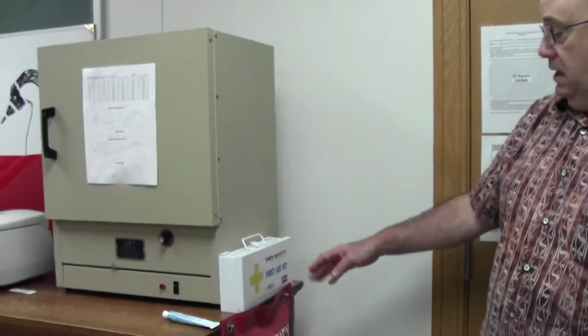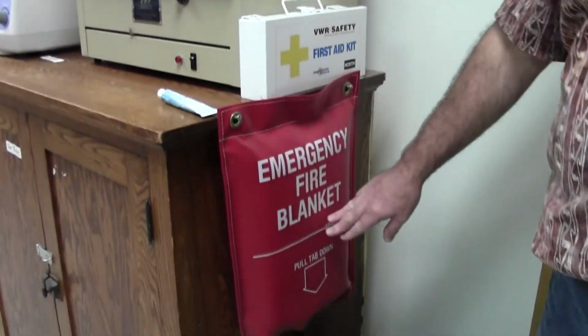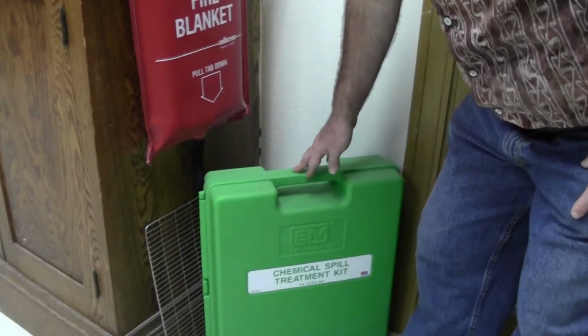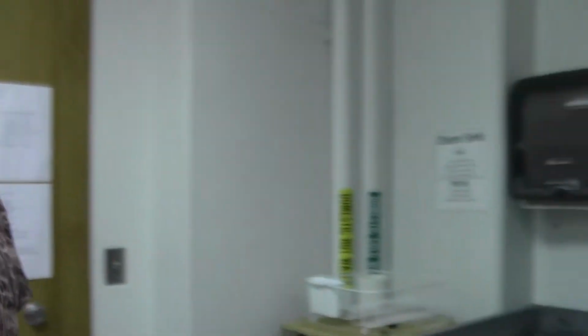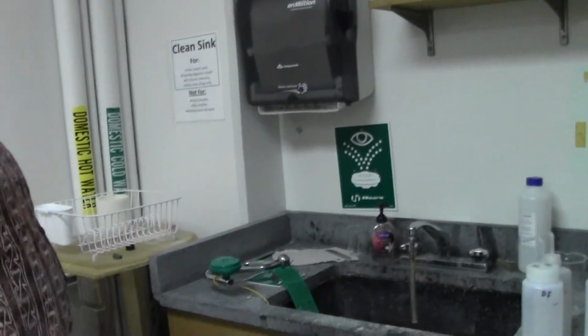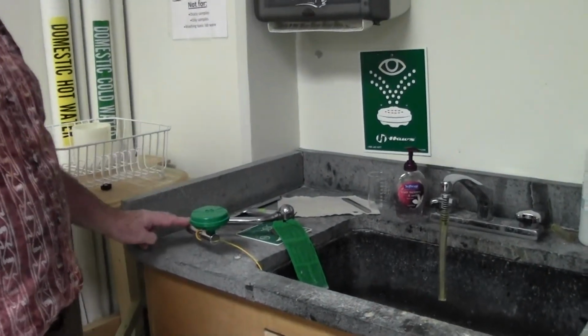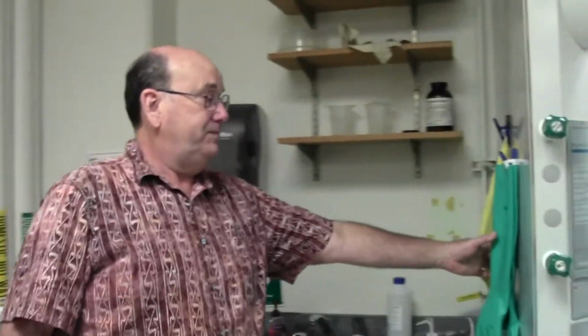We have a first aid kit. We have an emergency fire blanket. And we have a chemical spill treatment kit. Over here, near where the acid is being used, is an eye wash station. More gloves.